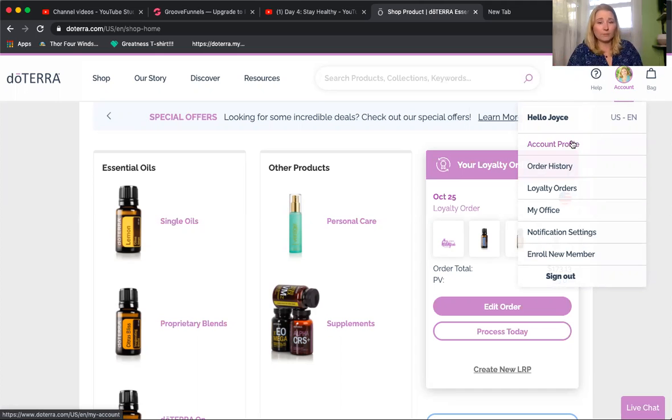I'm not gonna pull mine up because it has all my personal information in there, but you click account profile and it will show you your name, your address, your email, your phone number. You can edit all your account information there. It'll also show you how many points you have and what percentage you're at with the Loyalty Rewards program. Are you at 10%, 20%, 30%? You can check it there, okay?